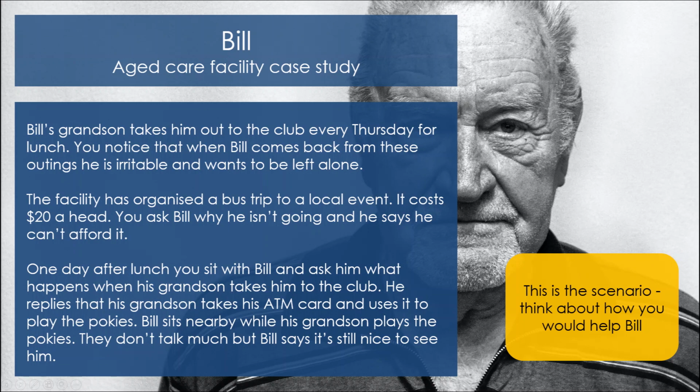The only other thing that I'd add about Bill is that what stands out for me is that Bill's lonely, and you as a community worker may be able to connect Bill with some other social supports within the facility to help fill that gap in Bill's life.